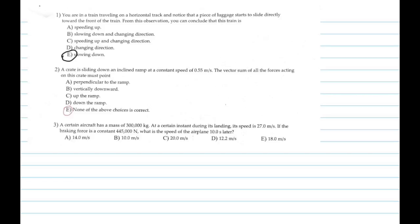Now, number 2, a crate is sliding down an inclined ramp at a constant speed of 0.55 meter per second. What's the vector sum of all the forces acting on this crate? The important word here is it's a constant speed. If the speed is constant, and in this case we know that it's moving down, which means the direction is constant, therefore the acceleration is 0. If there is no acceleration, then the vector sum of all the forces cancels out, or the vector sum of all the forces is 0. And there is no such answer given amongst the choices, therefore E, none of the above choices is correct, is the answer.